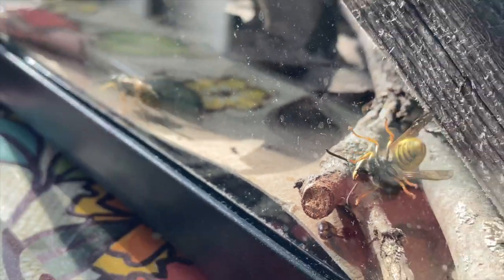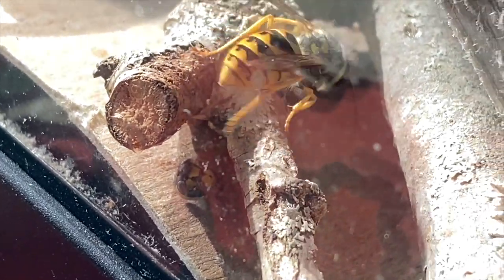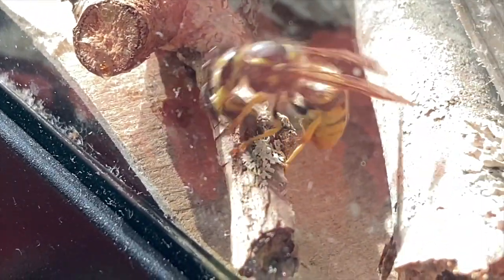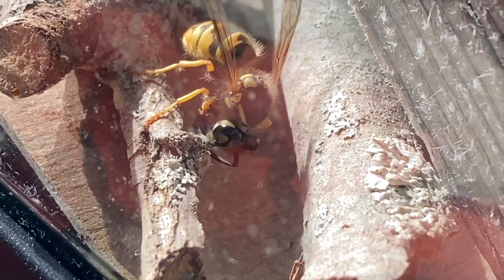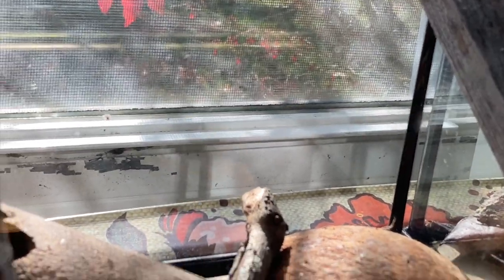It finally dropped the head of the other one. That was one of the unfortunates that didn't survive. But this one seems pretty obsessed with the head and the parts of the other one. Interesting behavior. Continues to fly around with it.